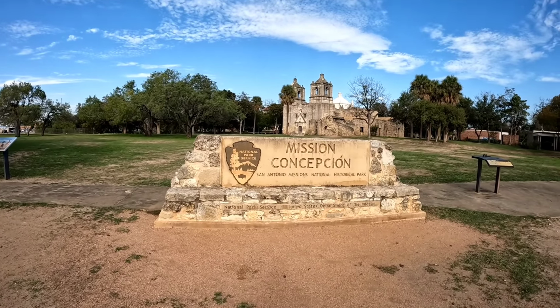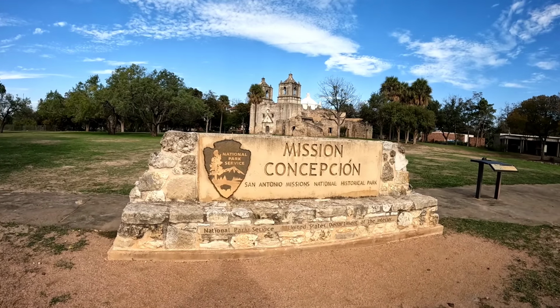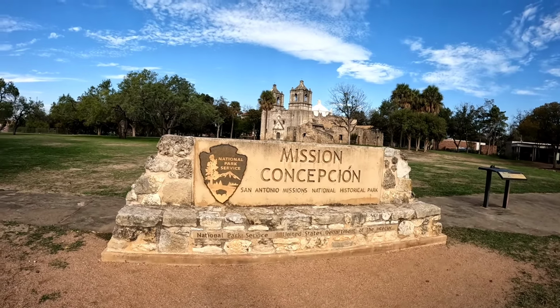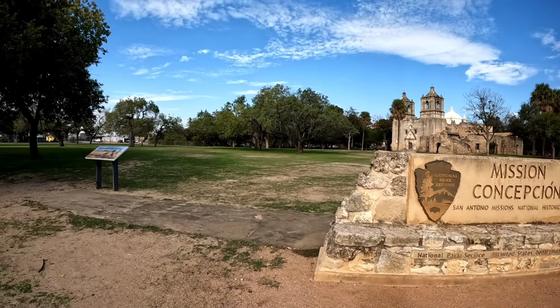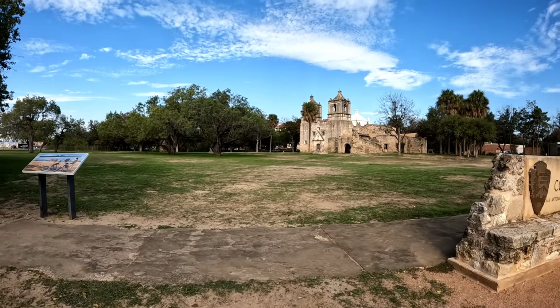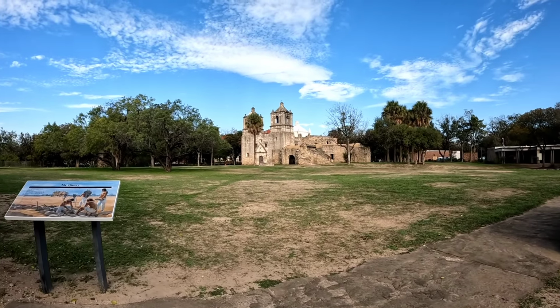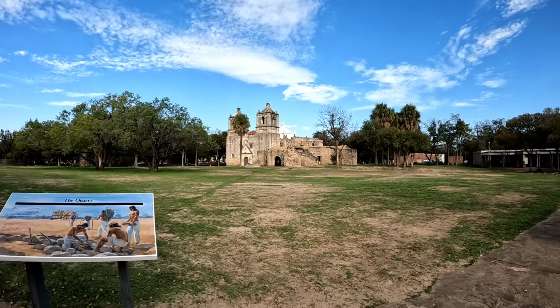I'm at the Mission Concepción. It's one of the San Antonio Missions National Historical Park, National Park Service, United States Department of the Interior. It's also one of the UNESCO World Heritage Sites here in San Antonio. There's a picture of it there, a view of it actually. I'm gonna walk over there.